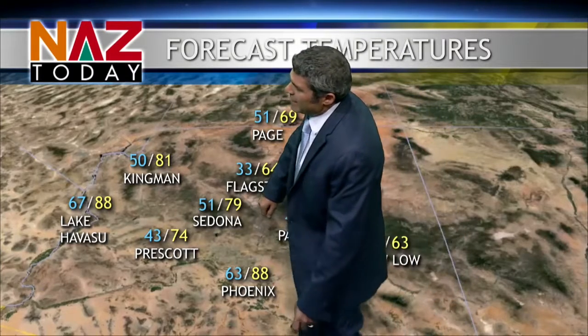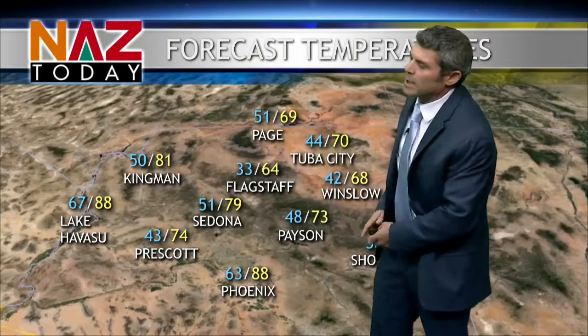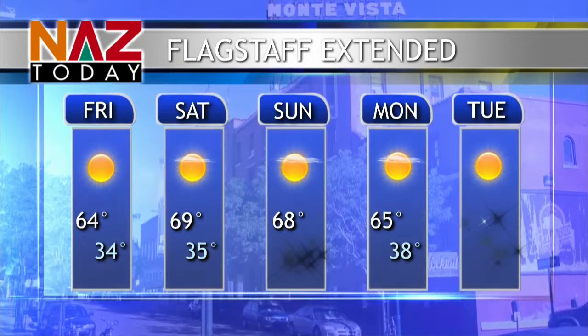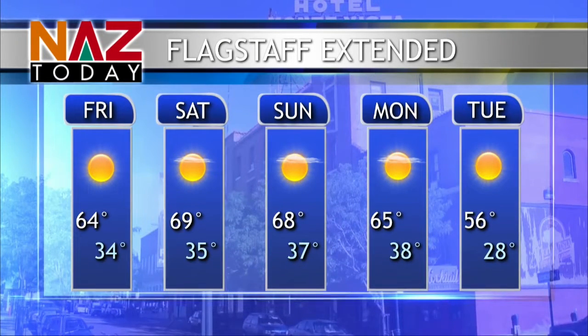The real warmth comes as we get into the weekend. 79 in Flagstaff, that's a warm day for your Friday. Prescott 74, Payson 73, and Winslow 68 degrees. Okay, let's have a look at this extended forecast for us here, and temperatures very close to 70 here as we get into Saturday. And continuing into Sunday, I think Sunday we do start to see some clouds filter in. We're partly cloudy, but still in a very nice, pleasant type of air mass.